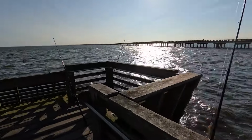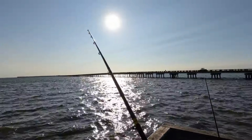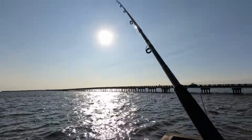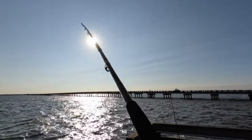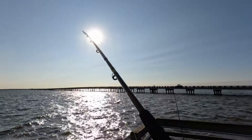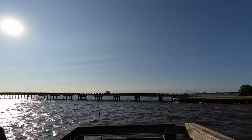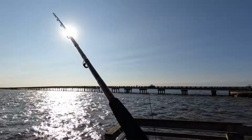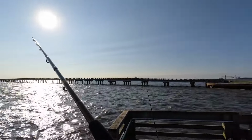All right, I think I might have something here. I was jigging under the dock, and what do you know? Yep, got some. Probably small. This is the shrimp. Yeah, it doesn't feel too big, but we will take it. We will certainly take it.